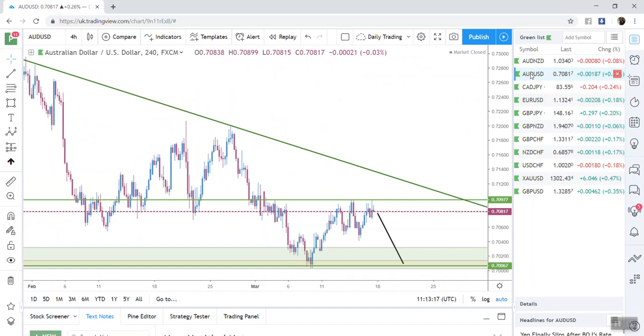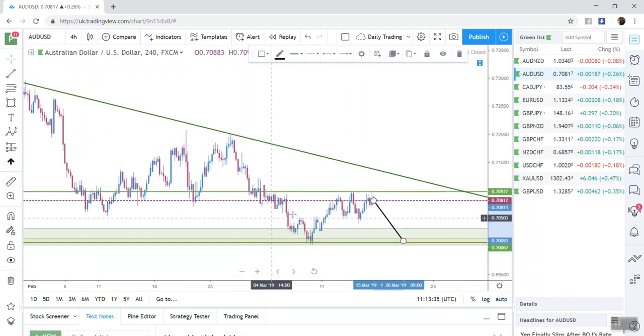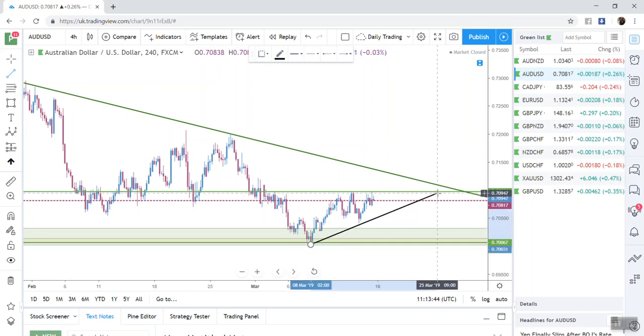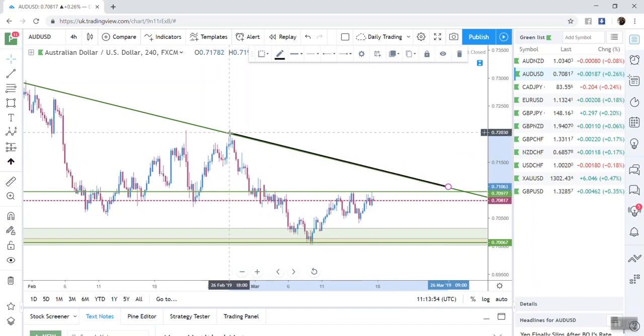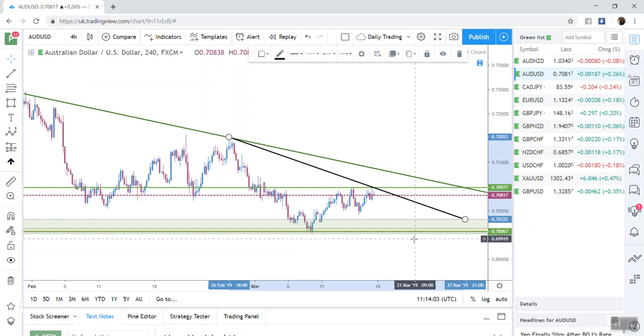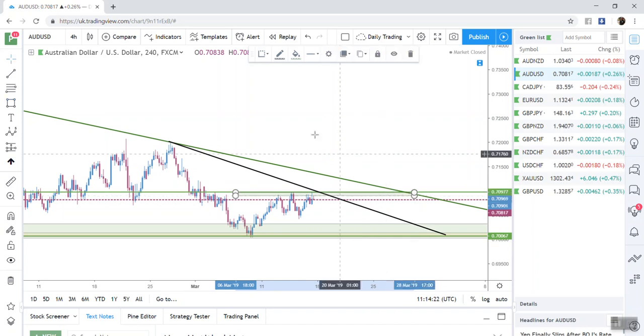AUD/USD, similar scenario. Nice head and shoulders happening here. Could come down, test our support one more time. Take your trend line. It's got to cross this trend line for it to come down. This trend line is on the daily time frame, so you can bring it down on the 4 hour at the moment. You can bring it down to the hour if you wish, and again, it's got to cross this trend line to go up. So this is our resistance zone here.